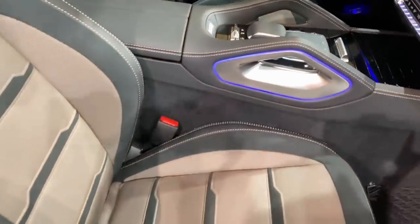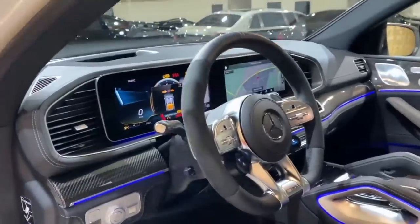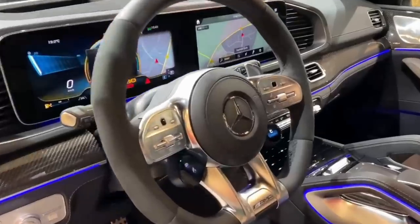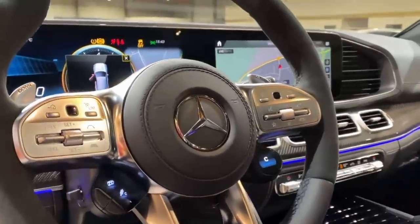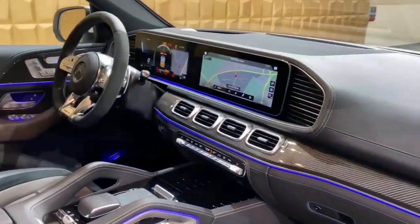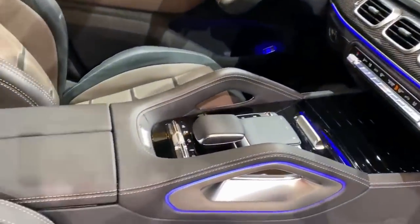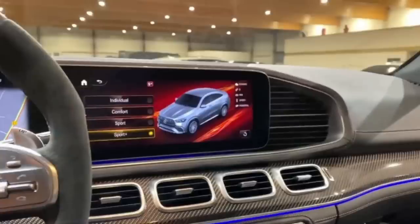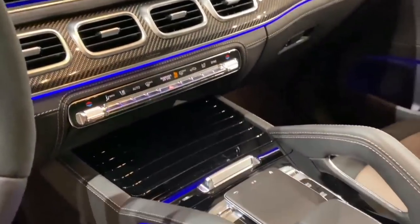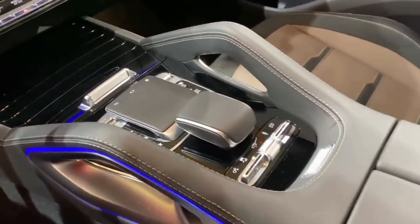The system in the GLE 53 Coupe features dual 12.3-inch displays, which are the centerpieces of the interior, that house the MBUX interface. The system is controlled by natural voice recognition, a touchpad controller, and steering wheel controls. Apple CarPlay, Android Auto, and Sirius XM satellite radio are all standard, while 4G Wi-Fi is optional.